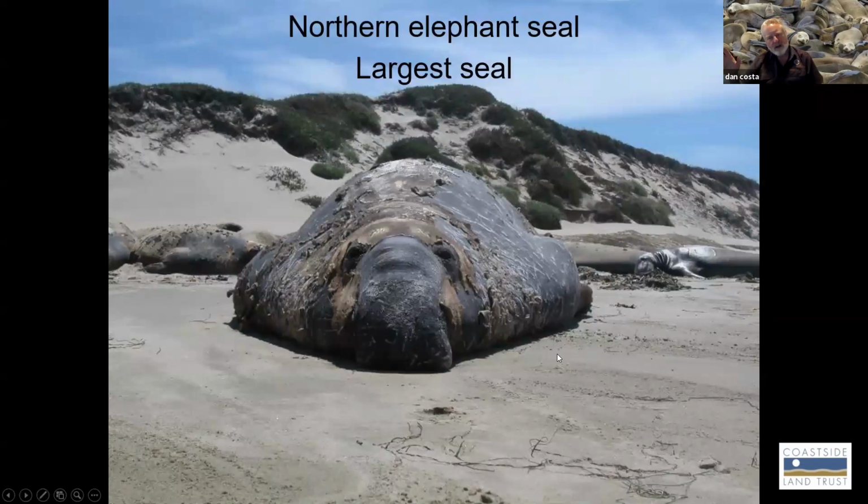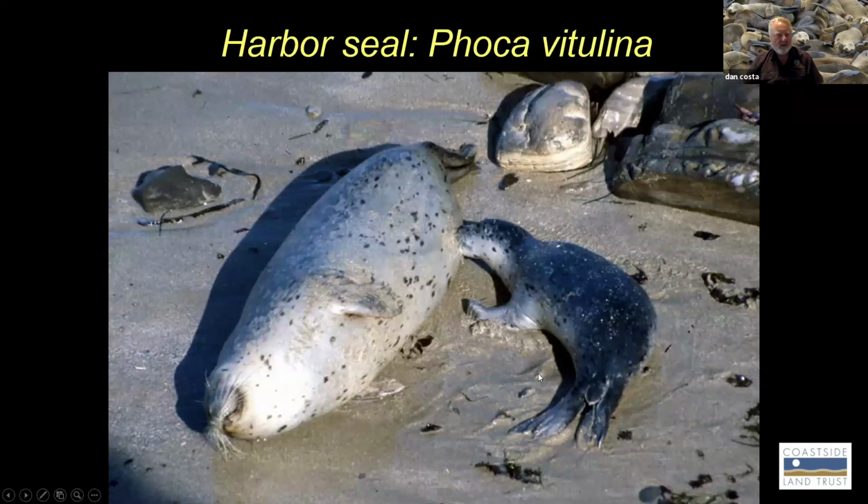I'm not going to spend a lot of time today talking about northern elephant seals because I'm going to give a whole lecture on those in the next week or two. I'll just say it's the largest seal, and this is a male northern elephant seal. I'll move on to the harbor seal.